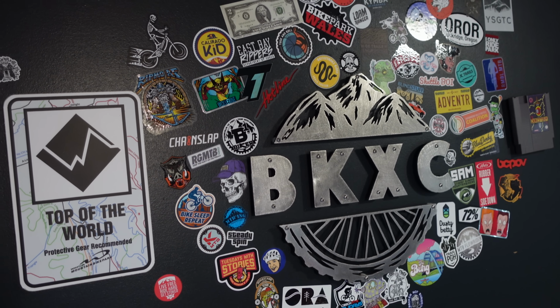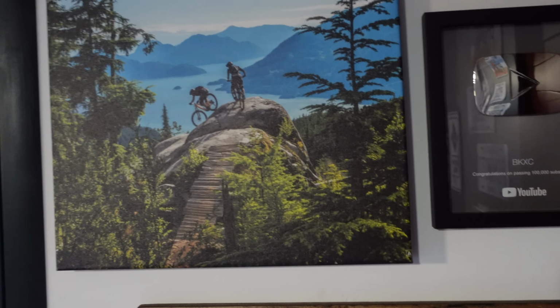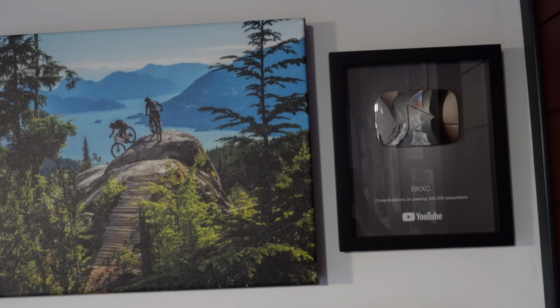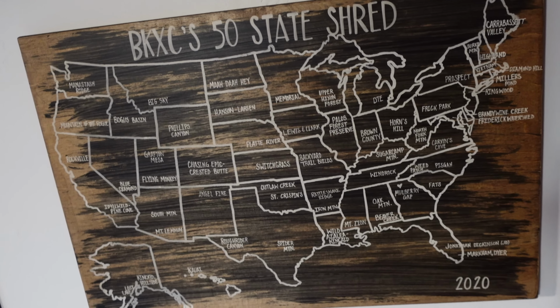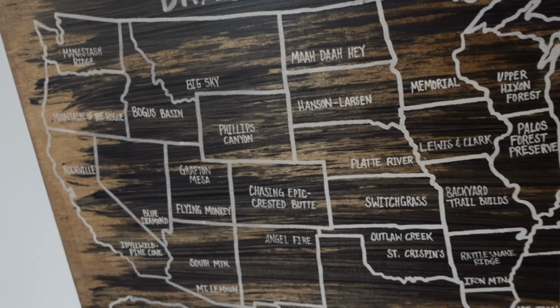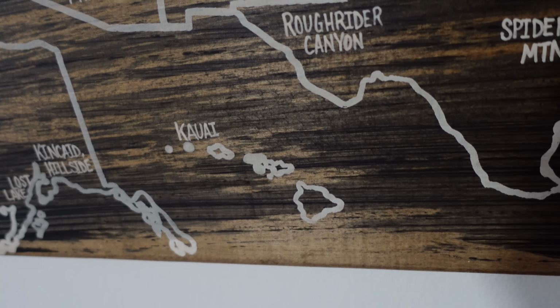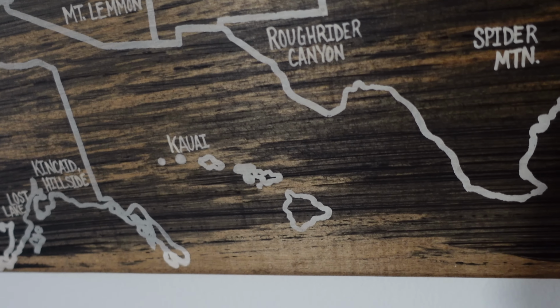Filled in the gaps with a couple more things and just ordered a boatload of new stickers. So I'm gonna fill that in. And then I put up some of my favorite things up on the wall. This is my awesome 50 state shred map that Sarah got me for Christmas. So cool, documenting all the different places that I went. And one place I didn't get to go, but we had plans to go there and she got this before we actually did it. Is this video done?